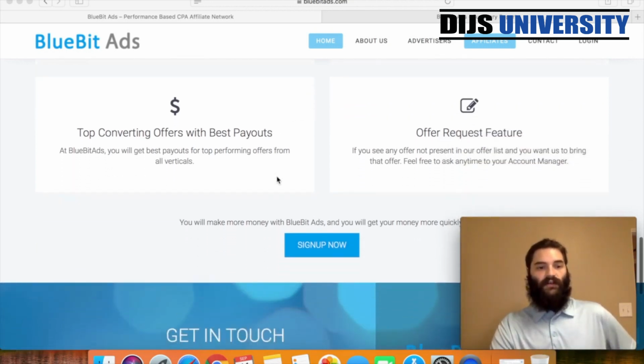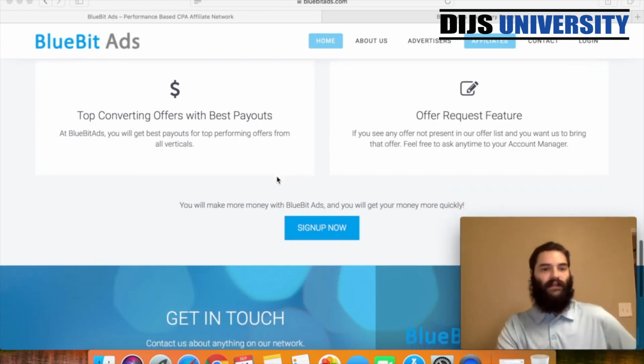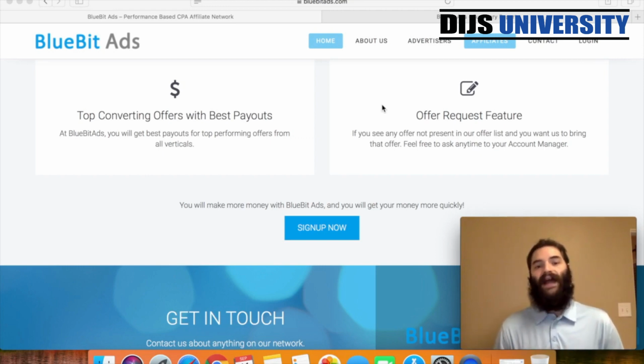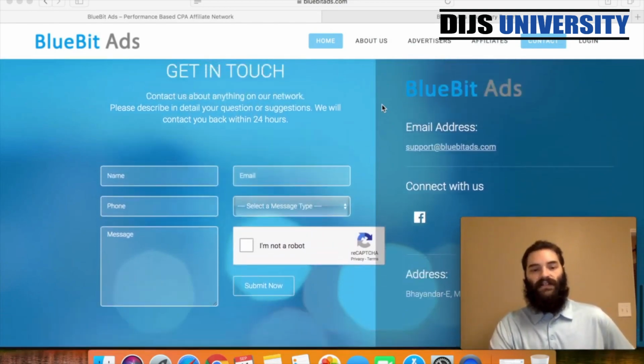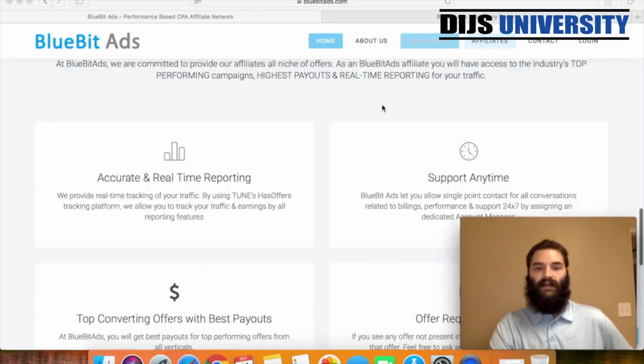And top converting offers. So it looks like you'll get the best payouts for top performing offers within their verticals. So they're basically just saying that they're paying top dollar for all of your leads, and they even offer you an option to request new offers. So if the offer is not present in their offer list and you want to bring it to Bluebit ads, you can ask your account manager to go ahead and get that added for you. And down at the bottom is just going to be some get in touch information in case you want to contact them. But that looks like that's about it for that.